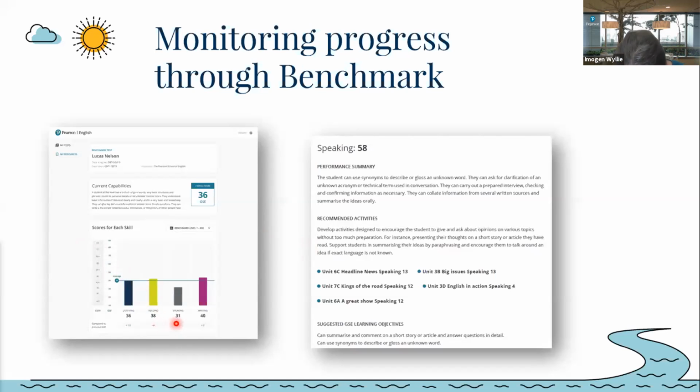This student, for example, is a little bit lower on speaking, which is why we've pulled out speaking here. Actually, it's a different student looking now because that's 58 and 31. But you can see from this profile, they've got a slightly spiky profile. They're really strong in reading and writing, not bad in listening, but their speaking needs work.